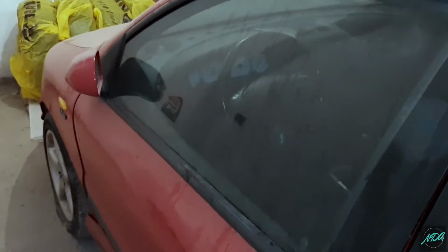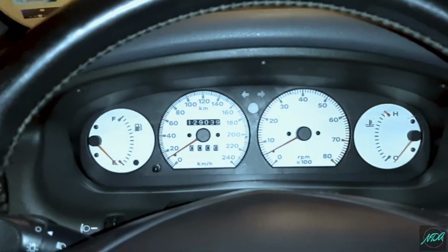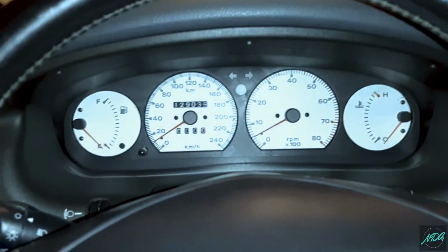My name is Nick and today I'm gonna show you my very first car. So yeah, first of all I would like to apologize for the lights in the garage. I'm gonna fix them someday, but it's not gonna be today. Today's topic of the video is my very first car I have ever owned with my own money.